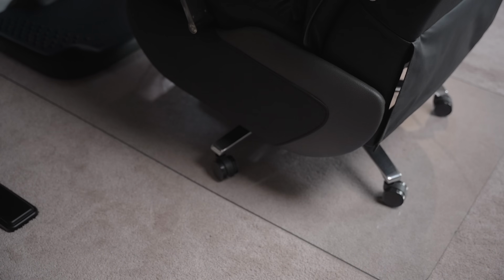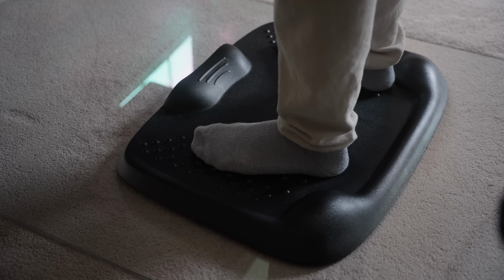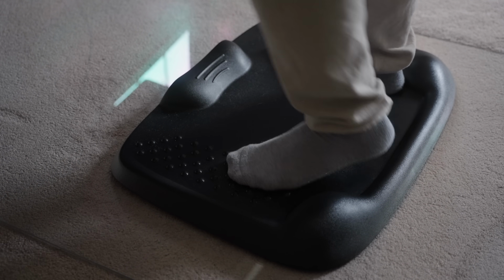this thing's amazing. Now, two little bonus tips. If you don't want to destroy a carpet, get one of those floor mats. I put one underneath here. The second little tip is I have this kind of, I guess, footrest mat, and it has all these little bumps and bulges. I don't know how to explain this, but you can put your feet on it, you can rub your feet over it, and if you're sitting for a long time or if you're standing up on it, it really helps.